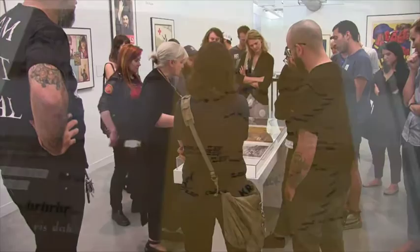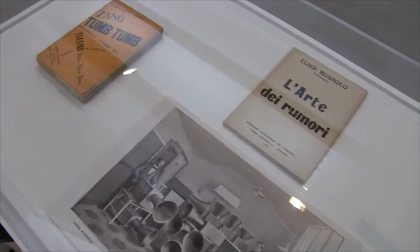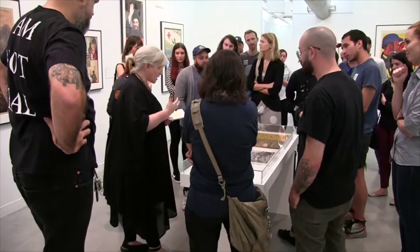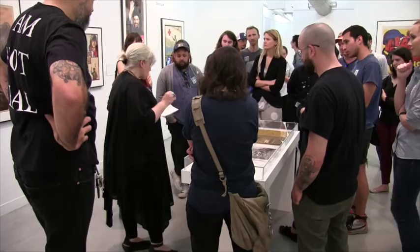But you can see in both of them he's experimenting with type and really words about sound, and poetry about sound, or sound poetry. Right? This is Zang Tumb Tumb, right? And this book was really all about evoking, through words, the sound of the siege during the Bulgarian-Turkish War of 1912.